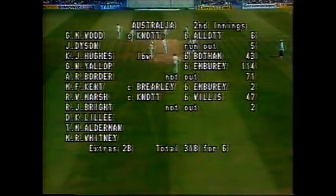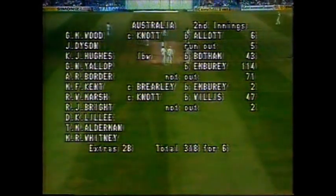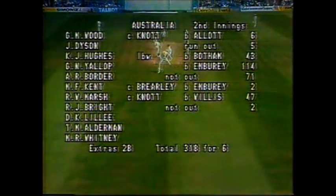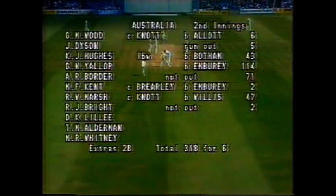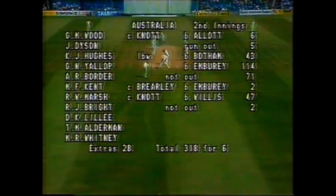That's a fine recovery after virtually tossing away the wickets of the opening batsmen, Wood and Dyson, using Yallop. Fine innings from Yallop yesterday, a lovely exhibition of stroke play. Border taking over when he departed and getting good assistance from Rodney Marsh this morning.